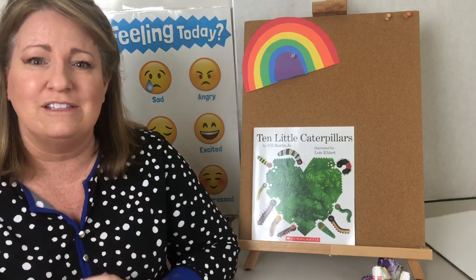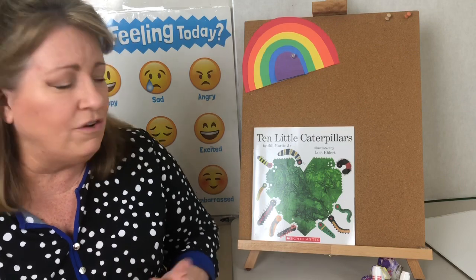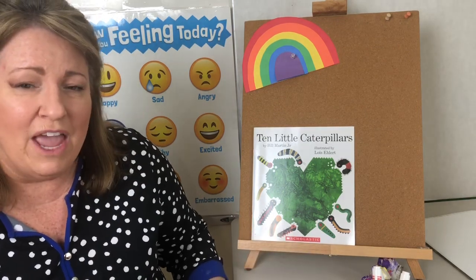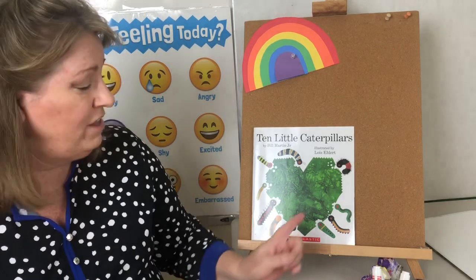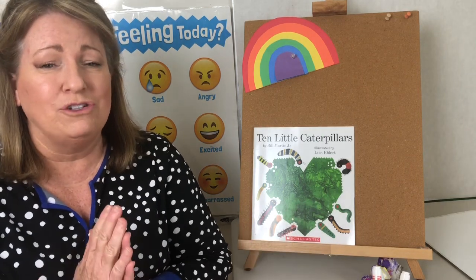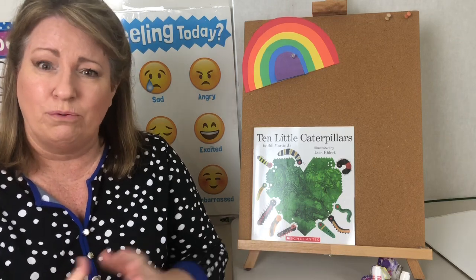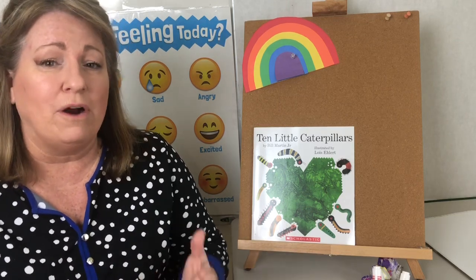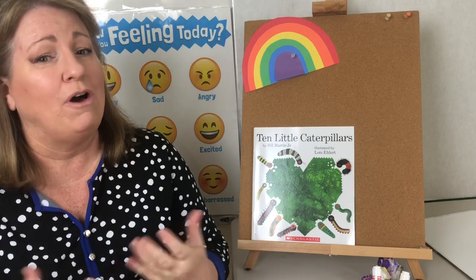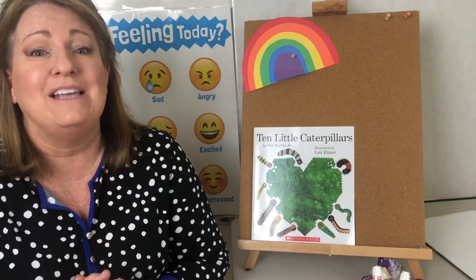And one of the things that's happening right now is butterflies are going around and laying their eggs on leaves. And when those little eggs hatch, they turn into caterpillars. And we know that caterpillars turn into beautiful butterflies, but caterpillars themselves are pretty extraordinary. They're part of the insect family, or people call them bugs. And I want to show you a quick video of how amazing caterpillars are.